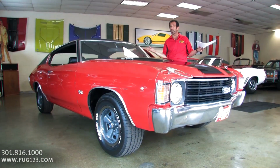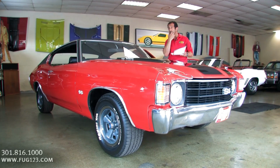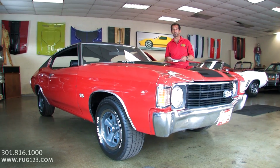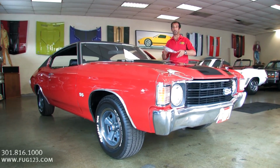So this one here, done in Cranberry Red, with matching numbers engine and transmission, with the 12-bolt, with Posi-Traction and all the goodies. I think you're going to be very impressed with, first off, how it drives, and secondly, its collectability along the way, especially if you can find a way to get it in your garage.